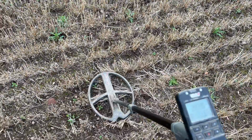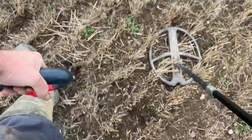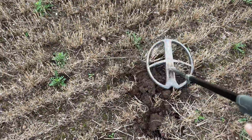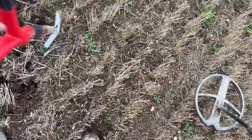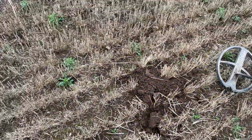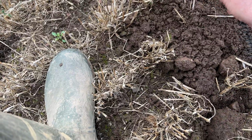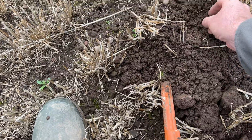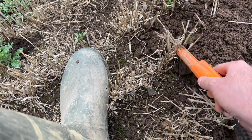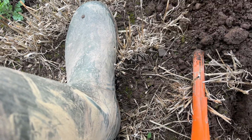A cheeky wee 47.50, 49.50. More of the dreaded tinfoil, possibly. But it's not a big target. Ugh, it's gone irony. Either that or I've thrown it on a bit of iron. I should have checked first. But let's see. Oh, glimpse of tin. Oh, dropped it. I've dropped it, but I can't see where I've dropped it. Get out the way.